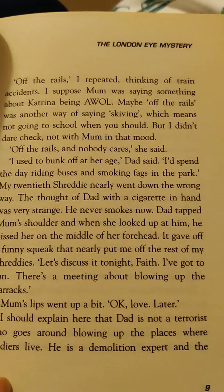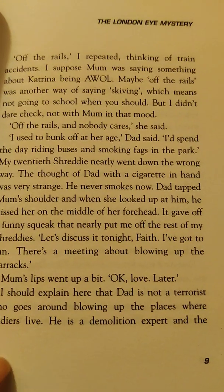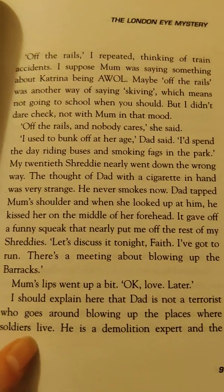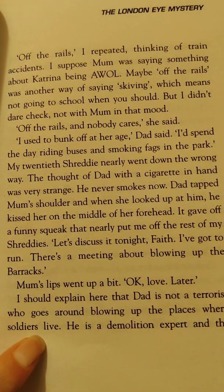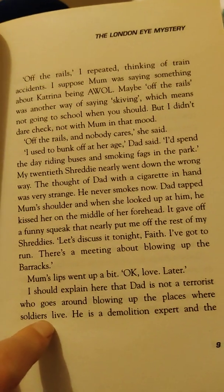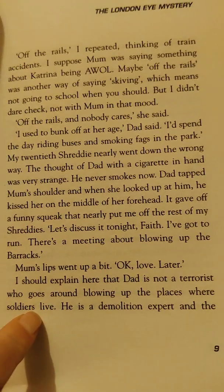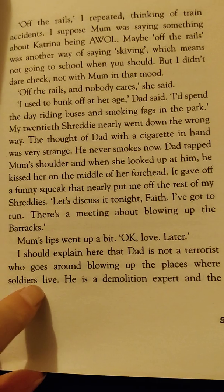"I used to bunk off at her age," Dad said. "I'd spend the day riding buses and smoking fags in the park." My 20th shreddy nearly went down the wrong way. The thought of Dad with a cigarette in his hand was very strange. He never smokes now. Dad tapped Mum's shoulder, and when she looked up at him, he kissed her on the middle of her forehead. It gave off a funny squeak that nearly put me off the rest of my shreddies. "Let's discuss it tonight, Faith. I've got to run. There's a meeting about blowing up the barracks." Mum's lips went up a bit. "Okay, love. Later." I should explain here that Dad is not a terrorist who goes around blowing up the places where soldiers lived.